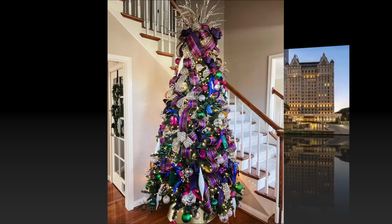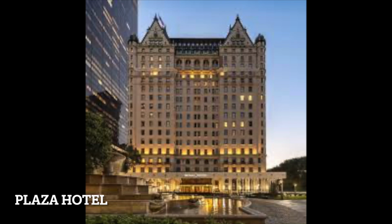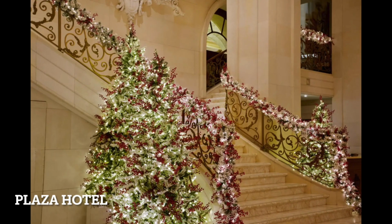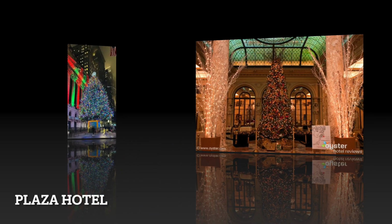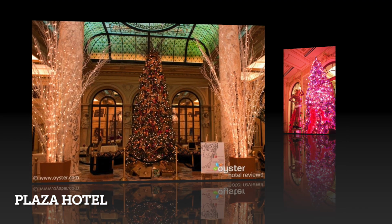If you need a visual example of this style, the Plaza Hotel in New York City often incorporates jewel tones in its holiday displays, giving it a really regal and royal touch.